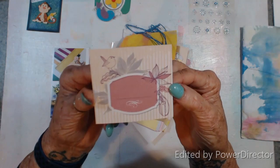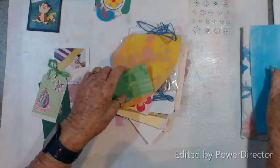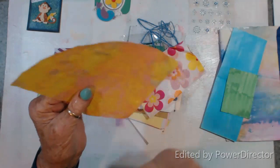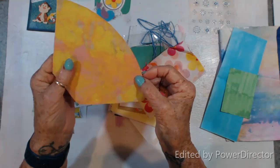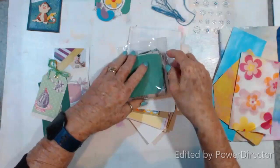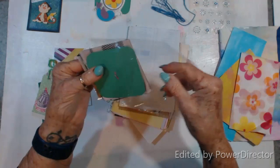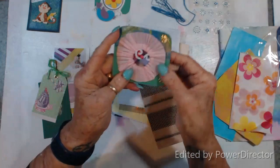And another little bit here, another tag, and another tag, some painty papers. I watched her do these. These are coffee painted coffee filters. So cool. Tissue. That's lovely. Some thread. And we have another bag here full of something. Another embellishment. Those are so cool.